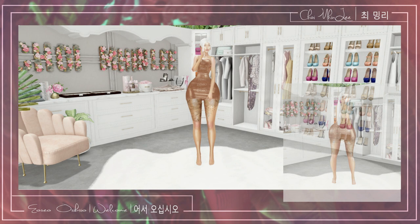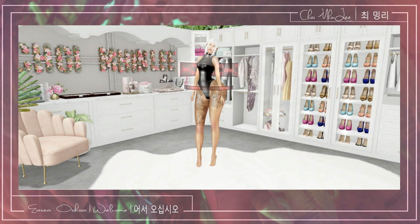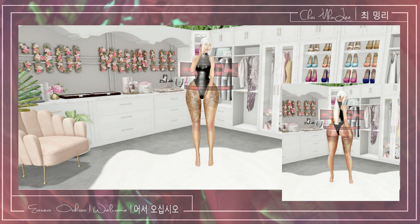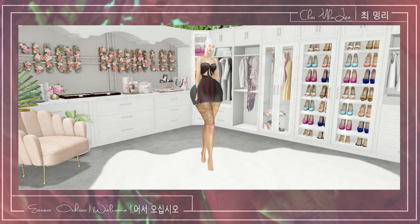Up next, from the store Nanika, I am wearing the Edith bodysuit. Up next, from the store Savin, I am wearing the Shery X dress.